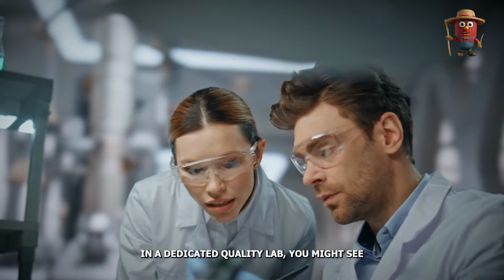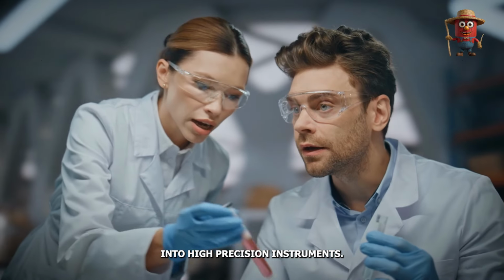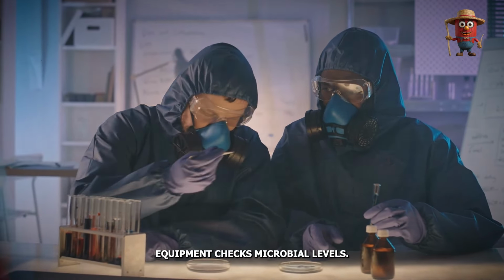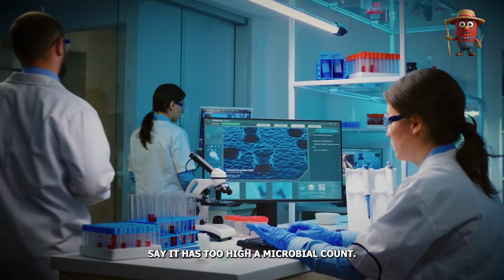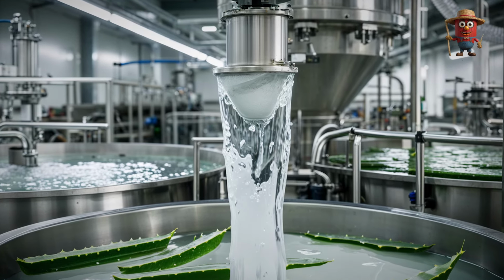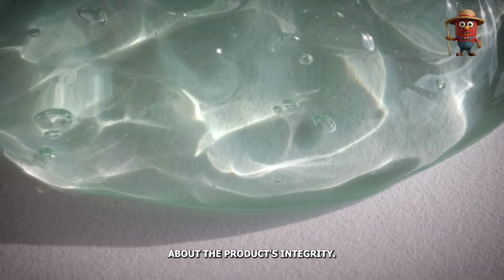In a dedicated quality lab, you might see technicians in sterile coats and gloves placing small gel samples into high-precision instruments. A spectrophotometer could measure the gel's color and translucency, while advanced testing equipment checks microbial levels. If a batch fails to meet certain thresholds, say it has too high a microbial count, it's either reprocessed if possible or discarded to protect consumer safety. Some premium brands post these lab results online for full transparency, reassuring customers about the product's integrity.